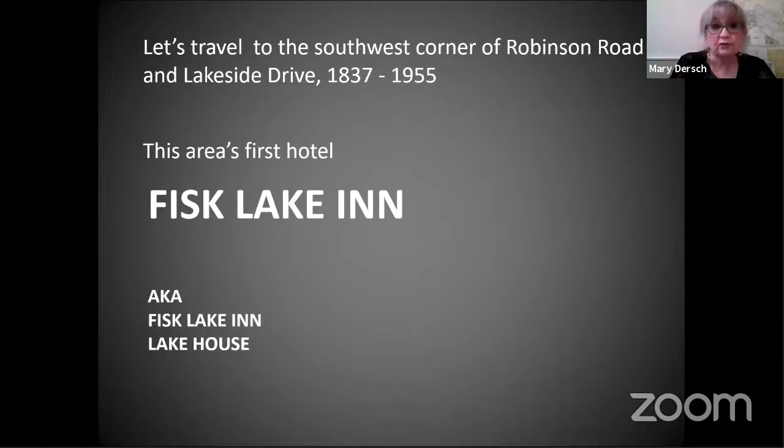This area's first hotel stood on this property, and it was known as the Fisk Lake Inn or the Lake House. It was a little inn. It was on Robinson Road, and Robinson Road was an old Indian trail that you could travel out to the Ada area. So it was a really great place, properly located.